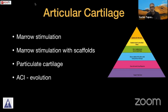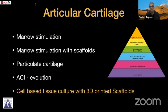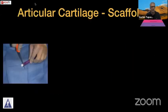ACI has evolved over the last couple of years or decades through its various phases. And definitely what seems to be really promising is the cell-based tissue culture with 3D printed scaffolds, which is something that we are all looking forward to.